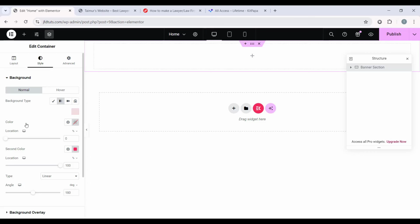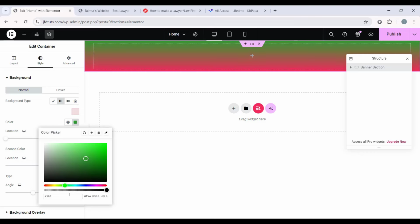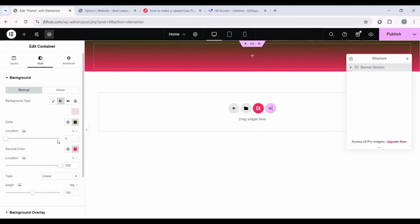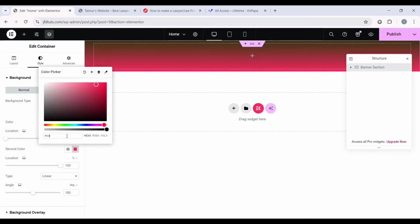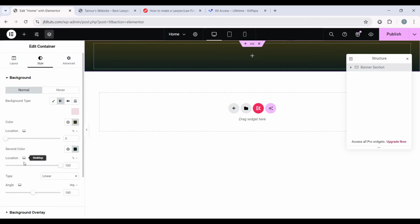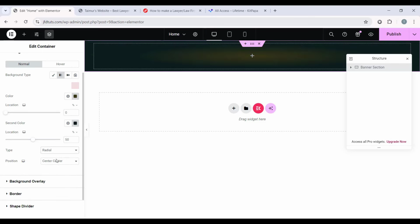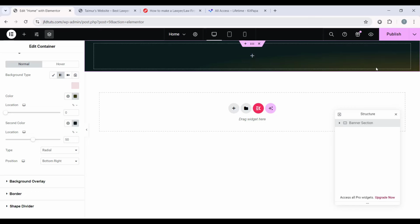So on this first color, select color picker and type 393616. Then on the second color, type 0D1E1E. And on this second color's location, make it 50%. After that, we have this gradient type, select it radial, and the position, make it bottom right. And this gradient color will be glowing on the bottom right of this container.